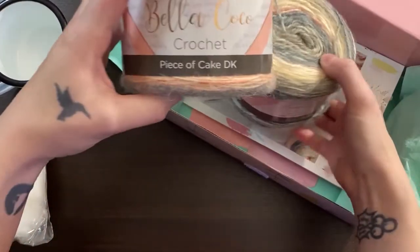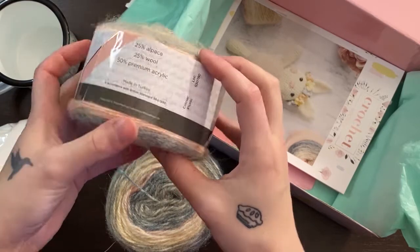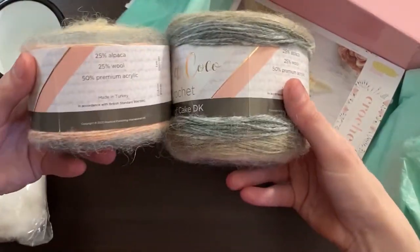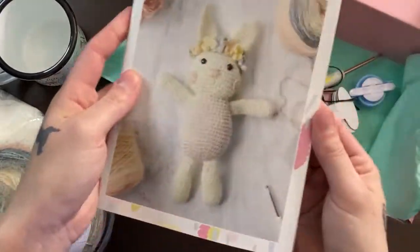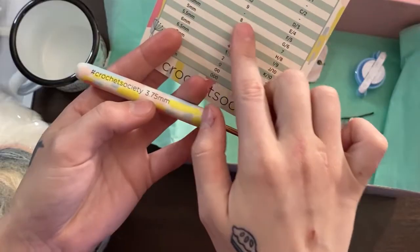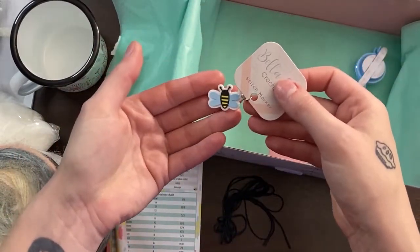This never happens. As far as yarn goes, we have 2 cakes of this Bella Coco piece of cake yarn, 25% alpaca, 25% wool, and some acrylic. Now, even though the skeins look different in size, they are both the same weight, both about 100 grams. The box includes the pamphlet, which will contain a couple of different patterns, which I'm going to ignore. This month we have a 3.75 millimeter crochet hook, equivalent to the US F5, some black embroidery floss. This box's stitch marker will be a little bitty bumblebee.